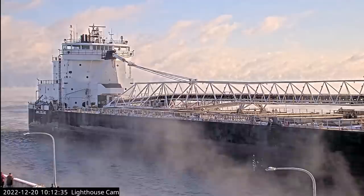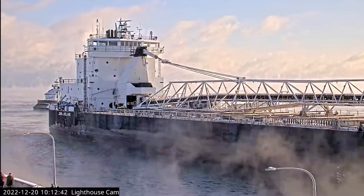The Boland has 22 hatches on her deck, which open into six cargo holds located below deck. Each hatch covering measures 44 by 11 feet. She has a maximum carrying capacity of 34,000 tons.